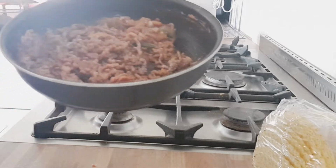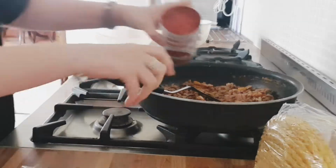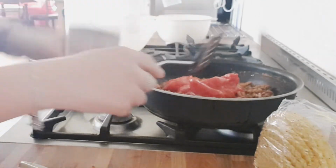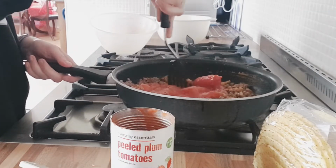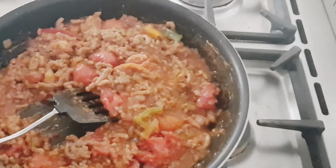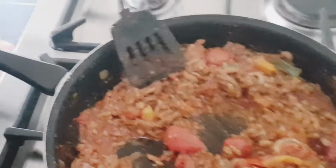I'm going to add some tinned tomato and tomato puree, which you can get from any shop really, for 30p to 60p. They're fantastic for added extras of vegetables. Can you see the nice colouring that is starting to appear?